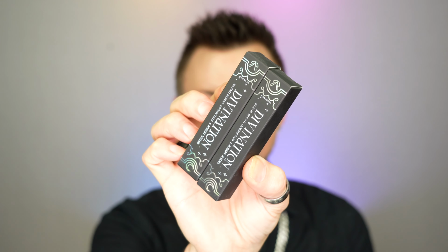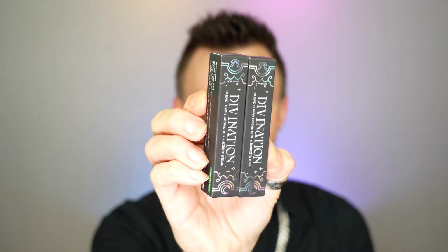There are 2 shades of the Divination Gloss Balm. Betrayal is a deep purple with magical blue sparkles, and Good Fortune is a green with gold sparkles that completely neutralizes your natural or added lip color in a way that genuinely feels like magic right before your eyes.